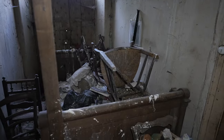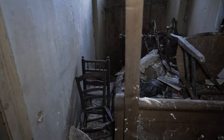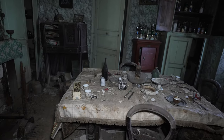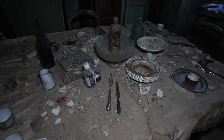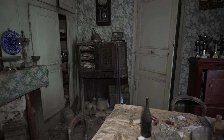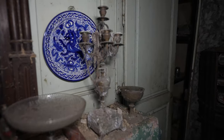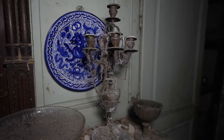So as you can see, there's a bed right here in the hallway with a bunch of chairs and junk thrown on it. You can tell this house has been abandoned for a very long time. Probably 15, 20 years. I'm sure we'll find some stuff that has some dates. Maybe try to put together the story of who lived here. But as you can see, this is the dining room. Look at the cobwebs. That would hold candles.